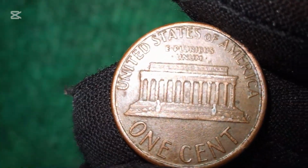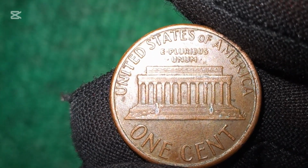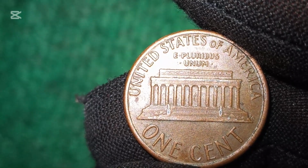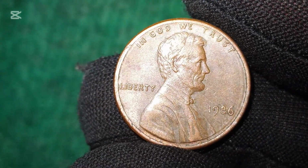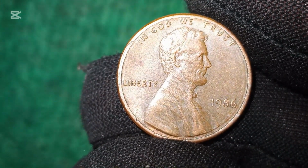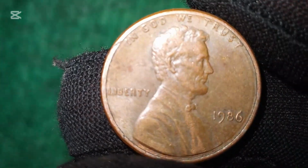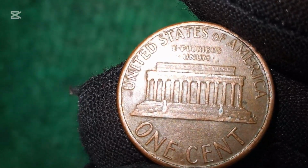Let's take a journey back to 1986. This was a time when the United States Mint was producing billions of pennies, but not all pennies were created equal. The Lincoln penny has been an American icon since its debut in 1909, celebrating the 100th birthday of President Abraham Lincoln. Designed by Victor David Brenner, the Lincoln penny has gone through multiple changes, but some rare varieties, like the 1986 Ultra Lincoln penny, stand out as true hidden gems.